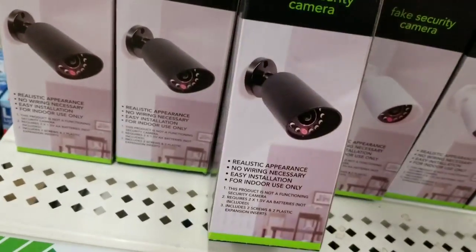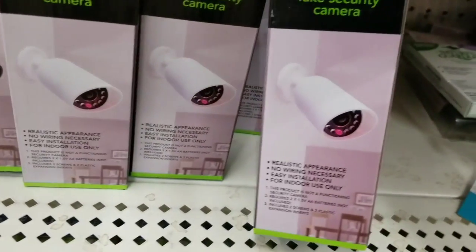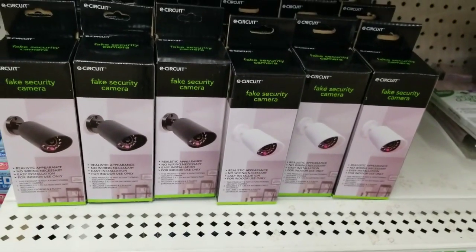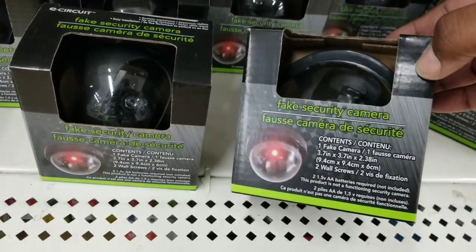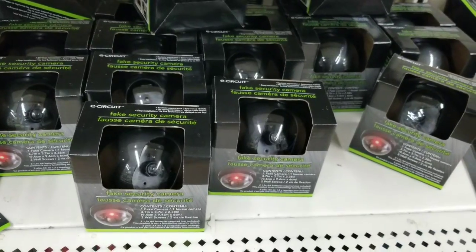We know that the Dollar Tree has the fake security cameras, but I've never seen these tube style fake cameras at my Dollar Tree. So this was new. They had them in black and white, and they still had the traditional dome style. I know a lot of people use these to make Santa cams around Christmas. So they're back on the shelves at the Dollar Tree.